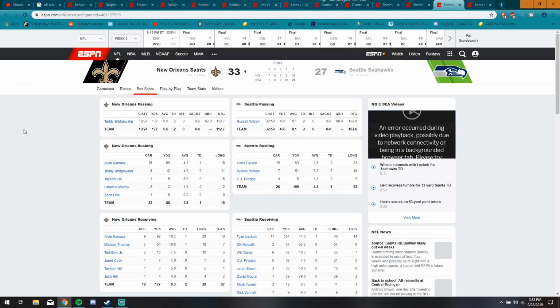Second and final game, we have these New Orleans Saints going up against the Seattle Seahawks in Seattle. The New Orleans Saints did end up prevailing 33-27. At the end of the day, Teddy B, 177 for 2 touchdowns. Pretty solid game from him. But the real solid game was from Mr. Russell Wilson. Russell Wilson, 32 of 50, 406 yards, 2 touchdowns in the passing game, as well as 7 carries for 51 yards and 2 touchdowns. Amazing game from Russell Wilson.